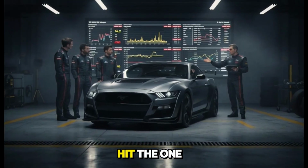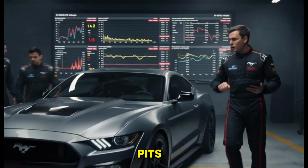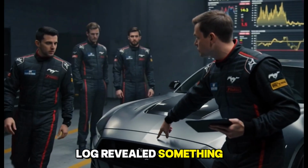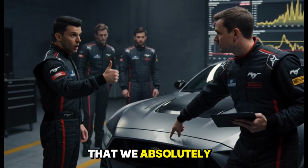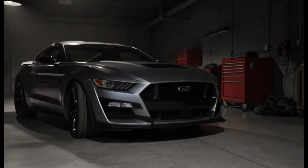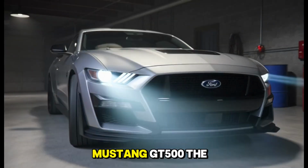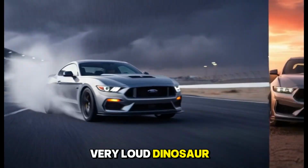But then, we hit the one stat that changed everything. As we pulled back into the pits, the final data log revealed something about this car's endurance that we absolutely did not see coming, and it brings up a serious question about whether you should actually sign that order form. So, where does that leave us? Is the 2026 Mustang GT500 the new king of the road, or just a very loud dinosaur?